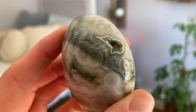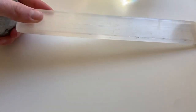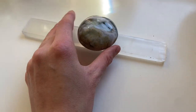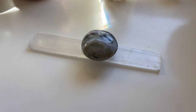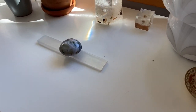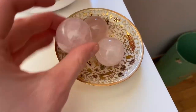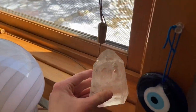See that little geode in there? I actually got this in a mystery box. Tucson Gem Show mystery box. Then this is just some selenite. This guy's just sitting here for now. I haven't found him his forever home. Well, in my room, his forever location, so he's just there. I keep rose quartz balls in here because why not? And quartz point again because can't have enough of that, I guess.